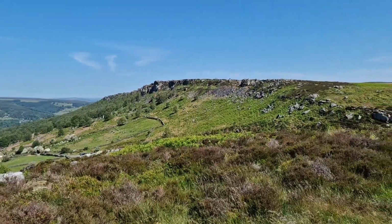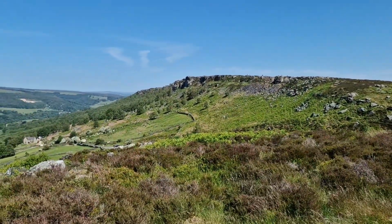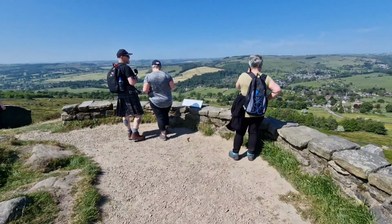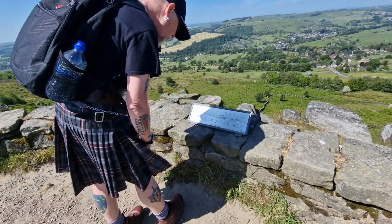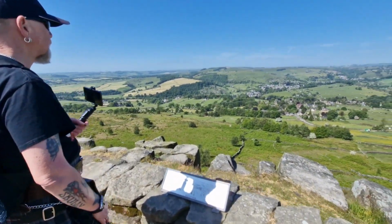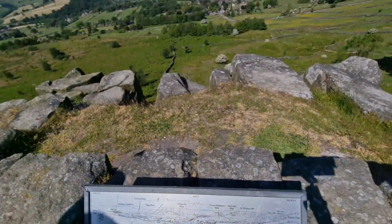At this point I looked back towards Curbar Edge and just thought about the lovely walk we just had up there, and the views were fantastic. But it wasn't long before we came to Baslow Edge viewpoint. This overlooks a few villages, but the one you can see in front of you directly is actually Curbar and Calver. Two lovely villages, but they're only a stone's throw away from Baslow.